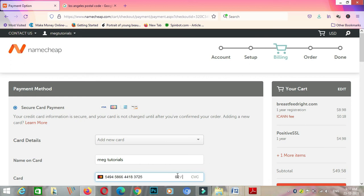Then my card number. I'm sure you know what CVC means. You can actually find your CVC at the back of your MasterCard or Visa card or whatever card you have. So here is the time your card expires. And here you insert the number that is at the back of your debit card, okay?